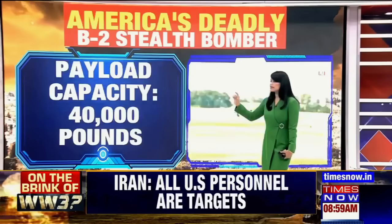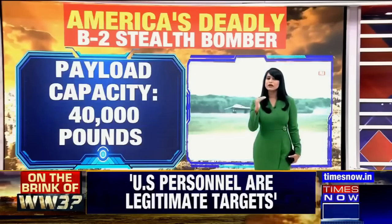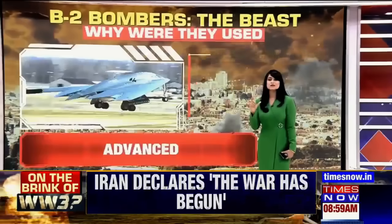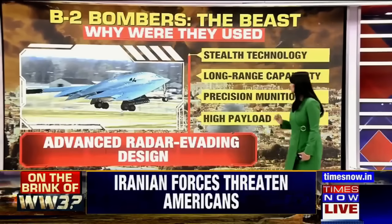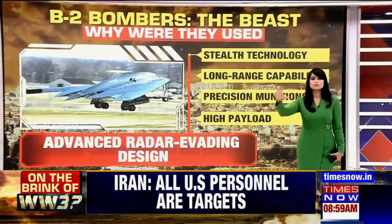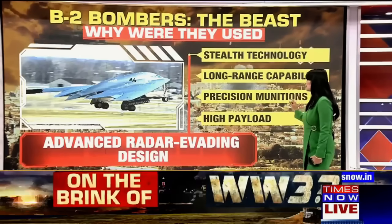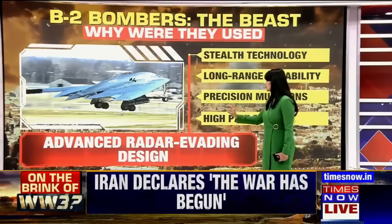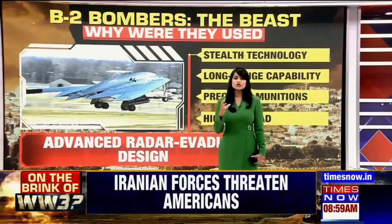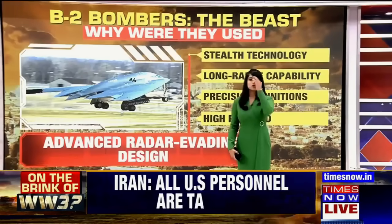So the B-2 is also very difficult to detect. It is designed in a way that it becomes very difficult to detect on radar, and the payload capacity is 40,000 pounds, which is very, very significant. So it has a long-range capability without any refueling. It can go to distant targets, which is why it was picked by the United States, with precision munitions and the high payload, like we mentioned. So it has an advanced radar-evading design, which means it becomes very, very difficult to even notice it on the radar. This was the reason why the United States used this design.